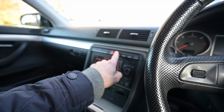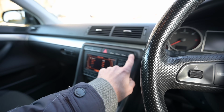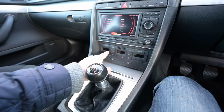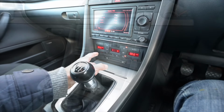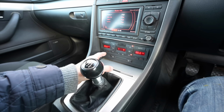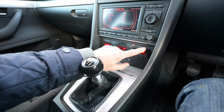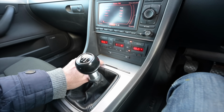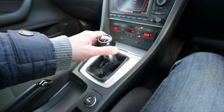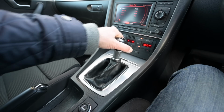Hazard lights, 3 blanking switches, so you know you could have had other things. ESP on and off. And underneath that we've got our dual zone climate, which is pretty cool. This red LCD with many buttons does look a little bit dated, but it is very effective and very easy to use for both you and your passenger. Ahead of that we've got massive ashtray, and most importantly and most wonderful, 6-speed manual gearbox.